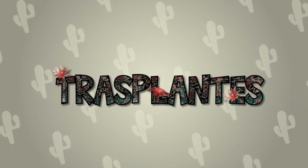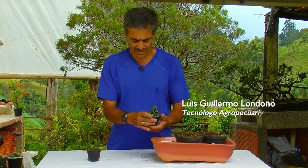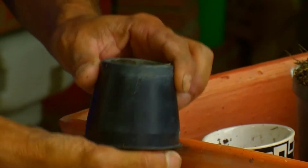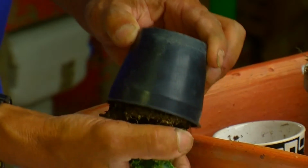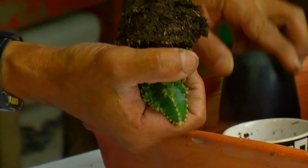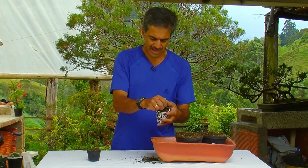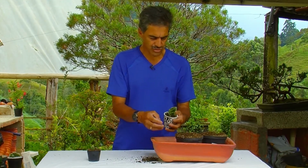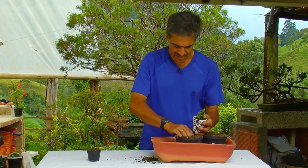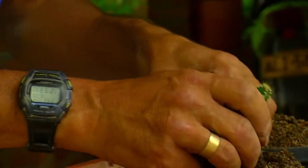Transplants. When performing transplants, the earth must be a bit dry, not too wet. You tap the edge of the pot, and when the plant comes out, it goes either into a prettier pot, or, if we're simply passing it, to a larger pot. We also slightly open the little hole and the plant goes here.